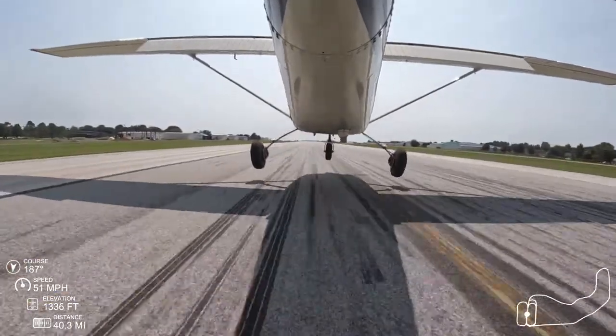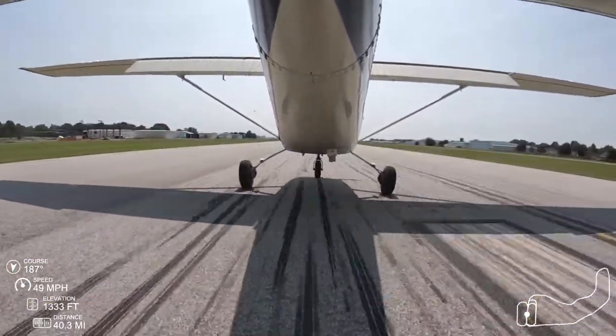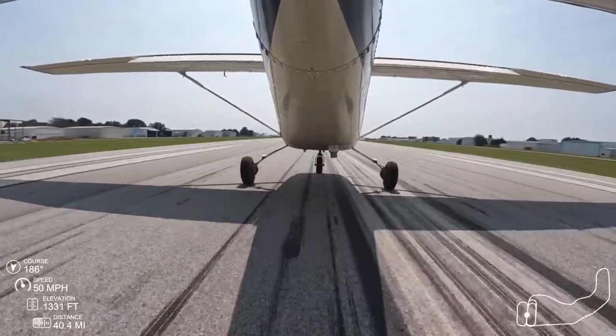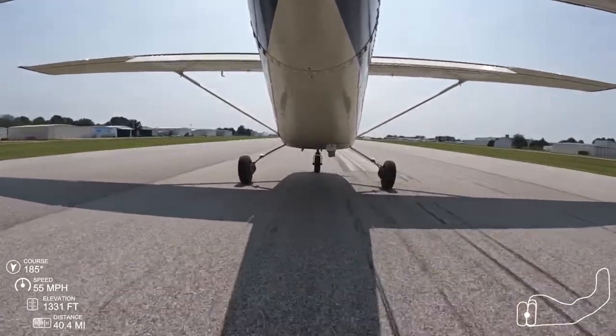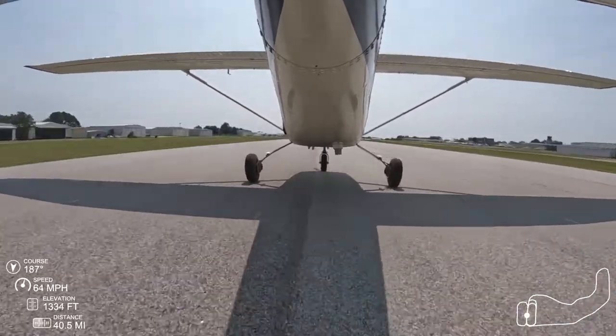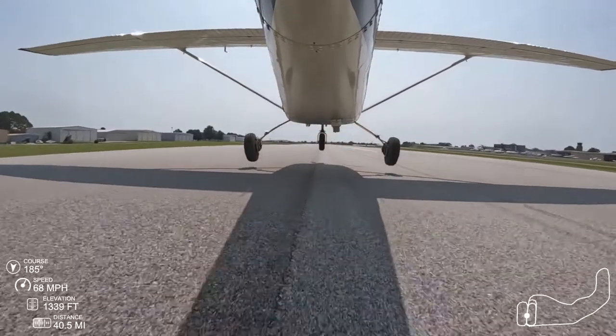Signal Tower, 30 Tango, joining final at 5 miles out. 30 Tango, roger, you're following traffic on a 2 mile right base at 2300. Spacing looks good. Do you want the option or a full stop? I'll be a full stop on this one, 30 Tango. 30 Tango, runway 18, clear to land.